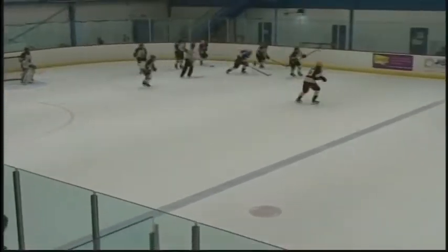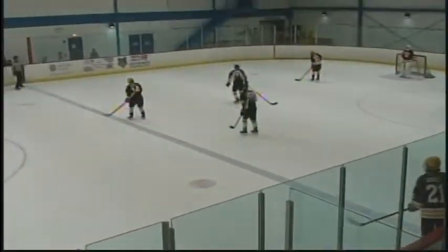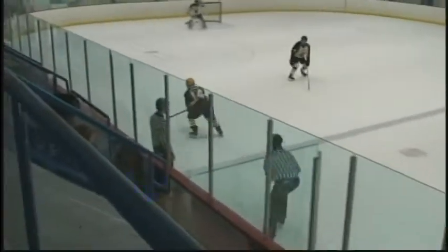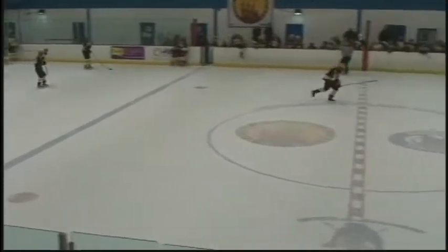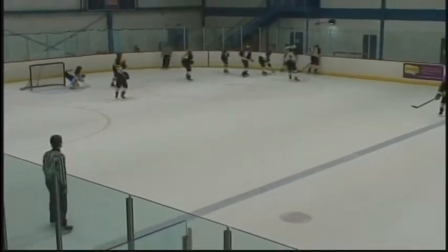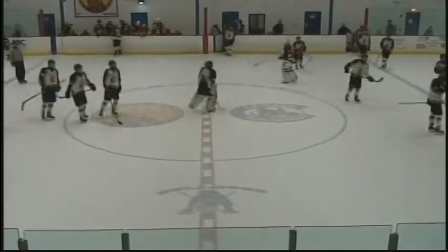Crop. And he had his pocket picked as he tried to center it. To the near side. And Donato, the big blaster. Save. And cleared. And all the way down, and that's icing. And they hold it along the boards for the horn that ends the period. At the end of the second period of play, we're all knotted up still. Loyola Gold 1 and Glenbrook North 1. We'll be back with more.